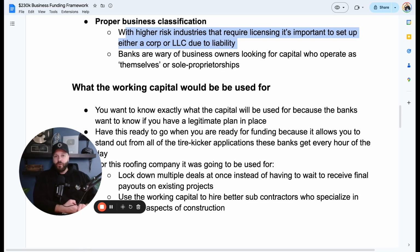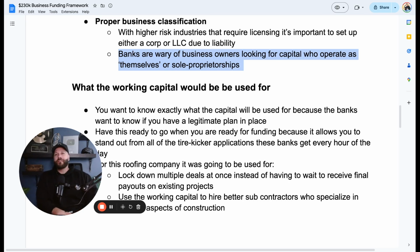Say your general contractor license, or your licensing to put up windows or to be able to do roofing in this county. You have your LLC intact, but all of a sudden your licenses are maybe expired, or vice versa. All your licenses are in place, but you don't have an LLC. Typically with those high risk industries, get yourself the corp set up, obviously even just to protect yourself, or get yourself the LLC. This is due to the liability and the nature of the business. Banks are wary of businesses who operate this way and are seen as sole props looking for capital.